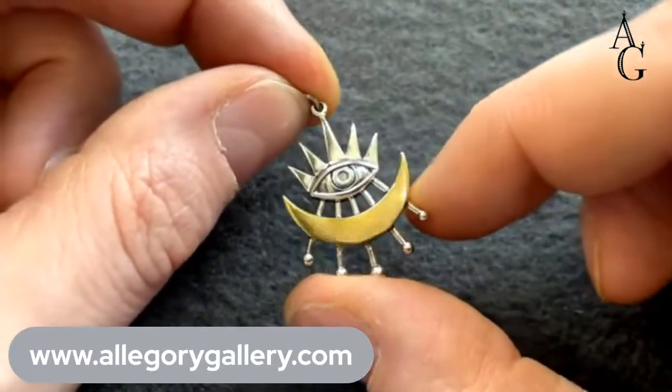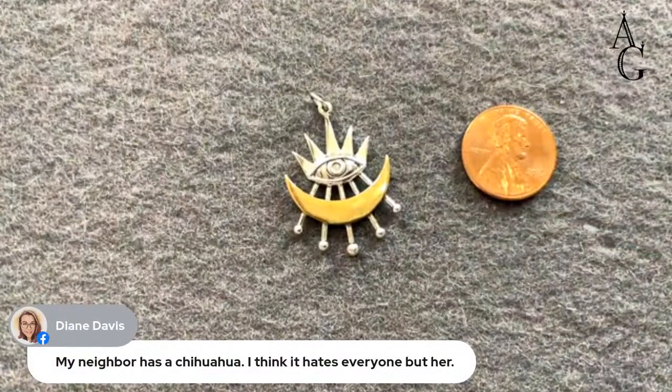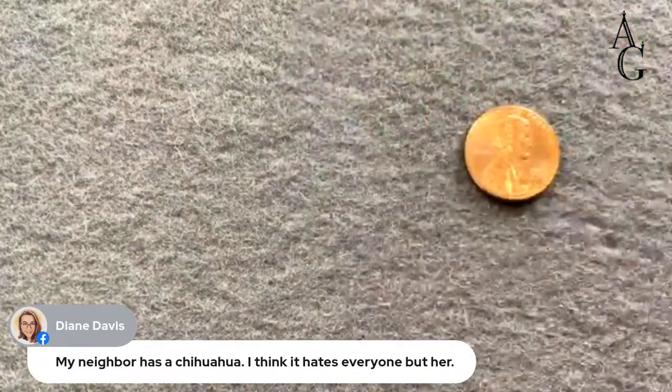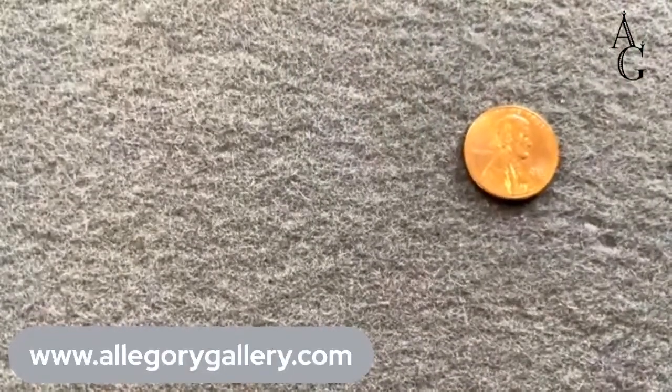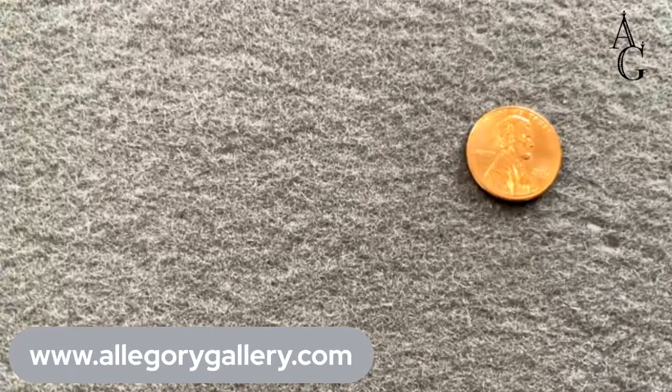And that's cool. Diane says, my neighbor has a Chihuahua. I think it hates everyone but her. Chihuahuas are very much one-person dogs. I've learned that. The one, she had to make a sweater for it because it would shiver. And when it would shiver, its whole body would shiver. Like I was like, is it having a fit?